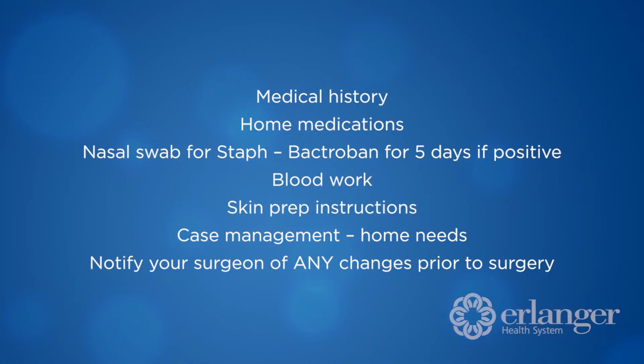When you come in, we'll ask a lot of medical questions so we have a good understanding of your past medical history. We'll also get an accurate list of the home medicines that you take on a daily basis.